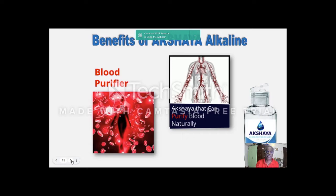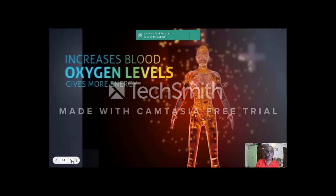When you use alkaline drops, your blood becomes purified, and that's a wonderful natural property of the alkaline drops, and it gets rid of the excess acidity in your blood, and hence lowers the risk of you being infected with some chronic diseases. Further, it is an energizer, as I showed you in the previous slide. It has an oxygen carrying capacity, and hence gives more energy to your body. And that is one of the wonderful properties of these alkaline molecule drops. So antioxidants in the blood, oxygen carrying capacity increases, and further, it has anti-aging properties.